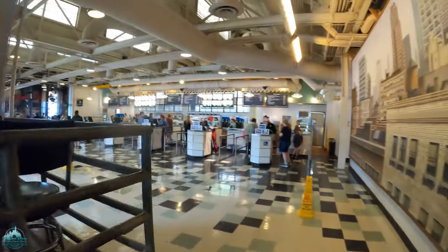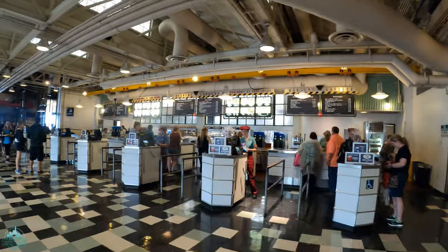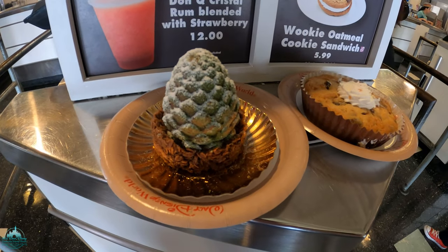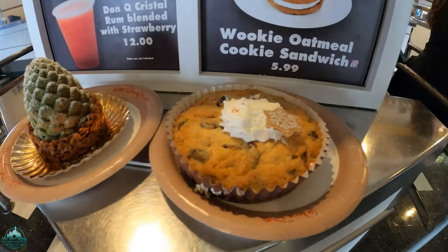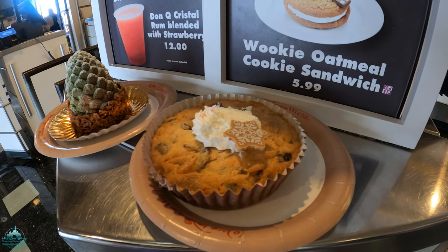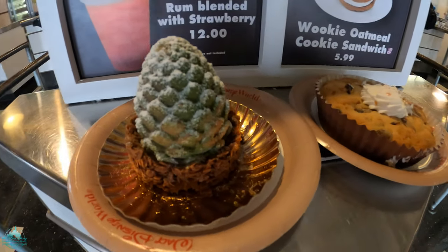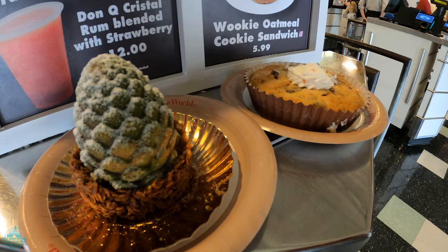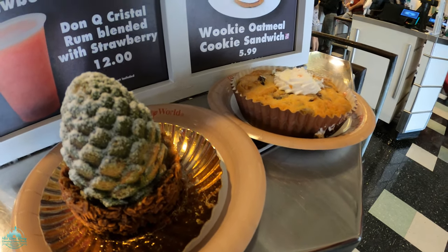Now I'm at Backlot Express trying to find some holiday treats and see if they still have the cranberry thing and the Mickey hat. All right, guys, so here we go. We got the chocolates, hazelnut pine cone, and the blondie that has cranberry and some orange in it. So, a couple holiday treats. We tried to get them in November, couldn't get them. We got them now. So we're gonna go eat these and hop on the Skyliner and go to Art of Animation to get some lunch. So let's chow down and I will tell you how they were.